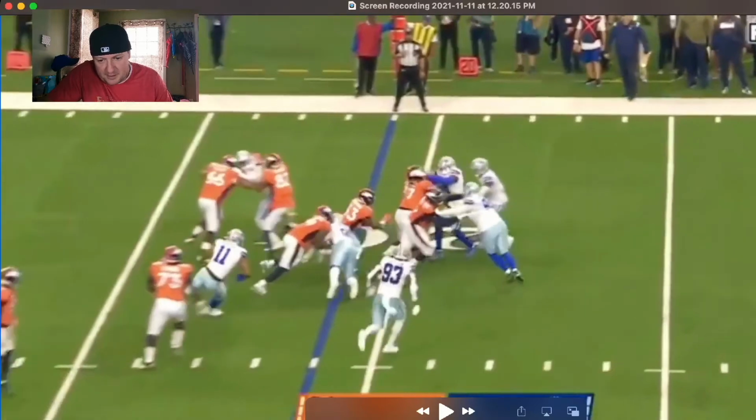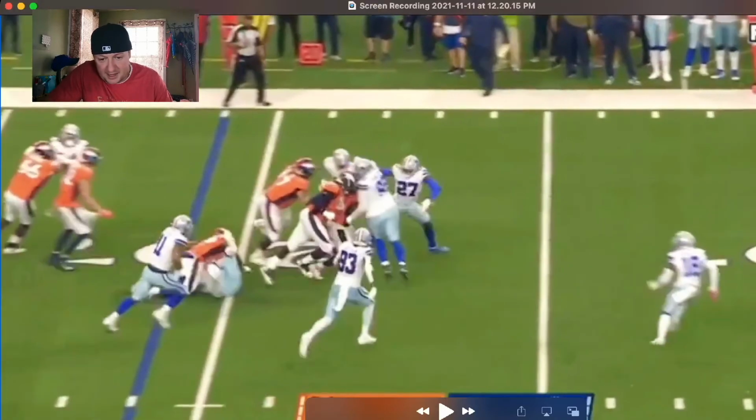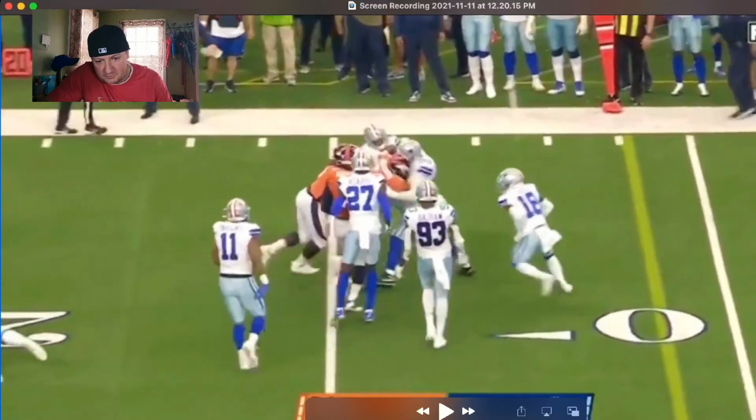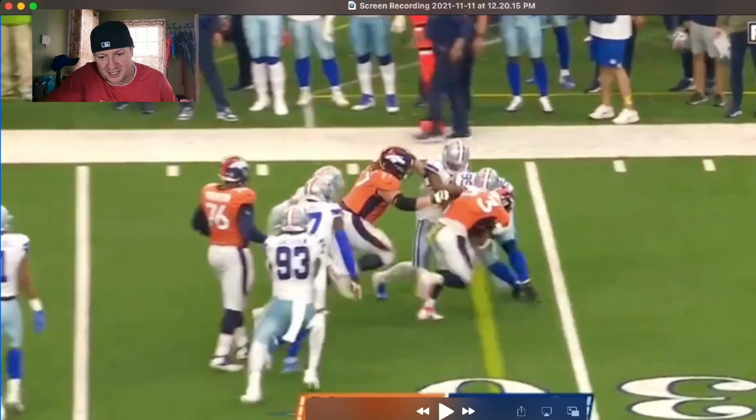He's just going to doze through these guys. And for some, that might be a bad decision. But he's trusting his power. He's trusting his leverage. He's trusting his contact balance. And he's fighting. Look how tough he's pushing these guys back. And he's also getting a bush push action too.